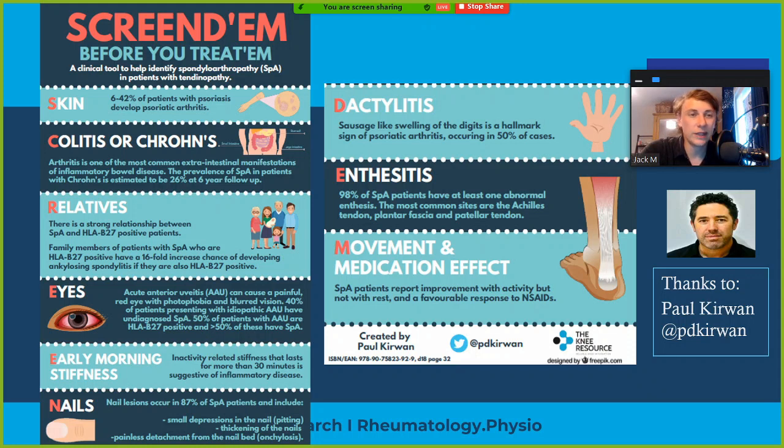The eyes, we're looking at iritis and uveitis. Again, it's a pretty uncommon condition, but it's very common to then develop a spondyloarthritis or have it related to that. The early morning stiffness, like we talked about, the joint stiffness, the nails, different type of nail bed changes that you can see. So be looking at people's nails when they come into clinic. Dactylitis is the swelling of a digit. Enthesitis, like we talked about.